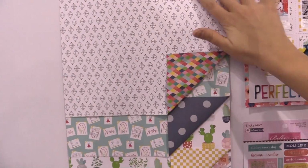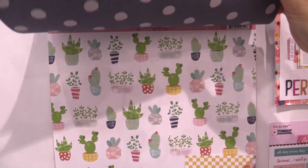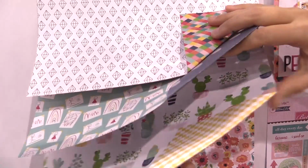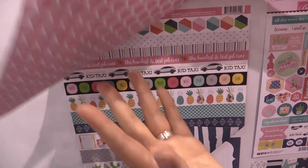So we have some diamonds because every mom loves diamonds, and pictures drawn from your little kids, along with some house plants and cactus, a little bit more trendy there. And then florals. And the borders are great here.